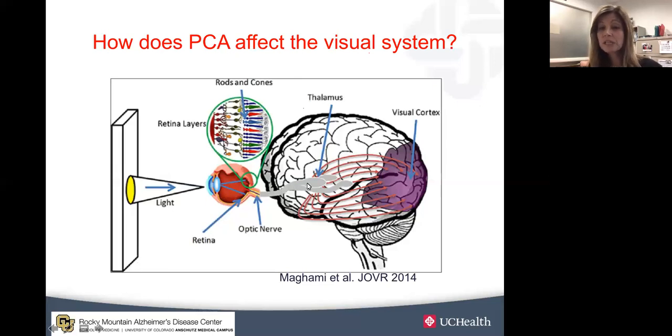The optic nerve has a relay station that's deep in the brain, and the names of these structures are less important, but we have them listed here to help understand how things move along, and that's called the thalamus. That's deep in the brain, and that thalamus then sends signals to the very back part of the brain, which we have listed here as the visual cortex. And the visual cortex is not something that's typically affected early on in diseases like Alzheimer's disease. It may be affected early on, unlike Alzheimer's, in disorders like Parkinson's disease, and that's why we may see people with PCA who have Parkinson's.